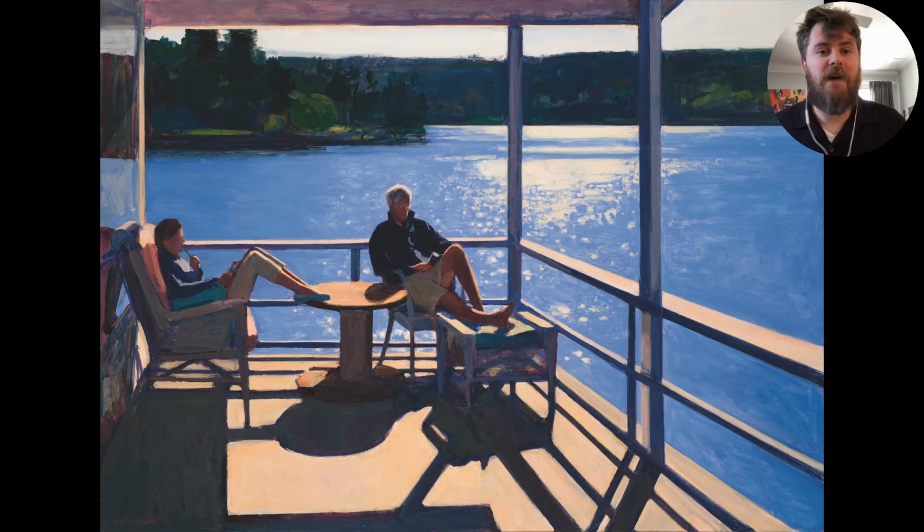So, as you got a chance to look this piece over, what were some of the first things that jumped out at you? Was it the colors of the piece? Maybe the sense of light? Maybe the setting? Or the two figures that are occupying the setting? I would love to hear what you noticed first.